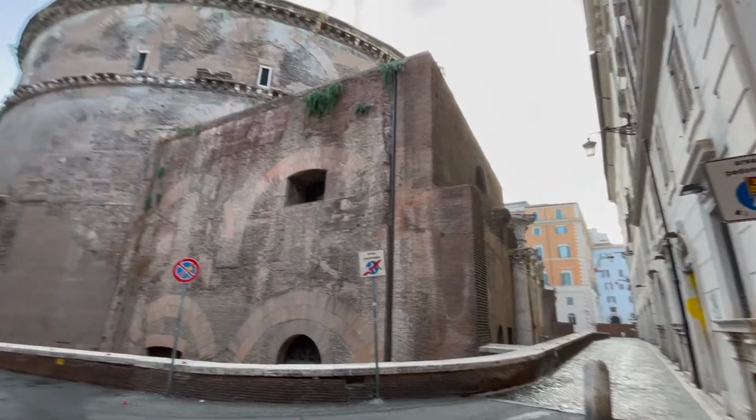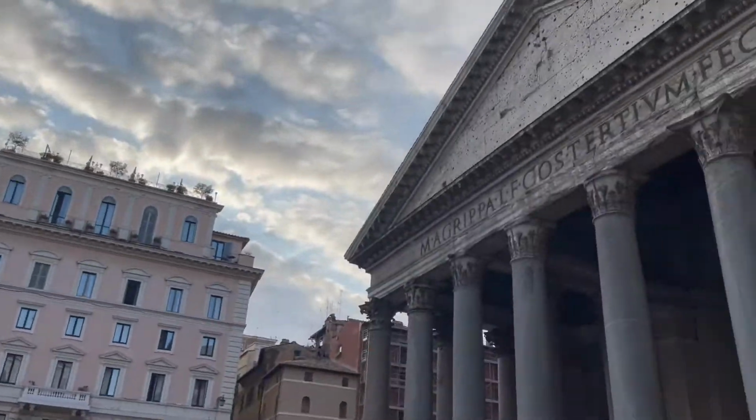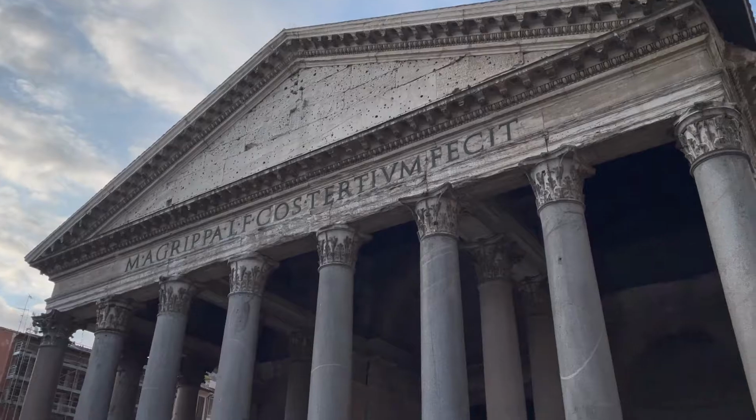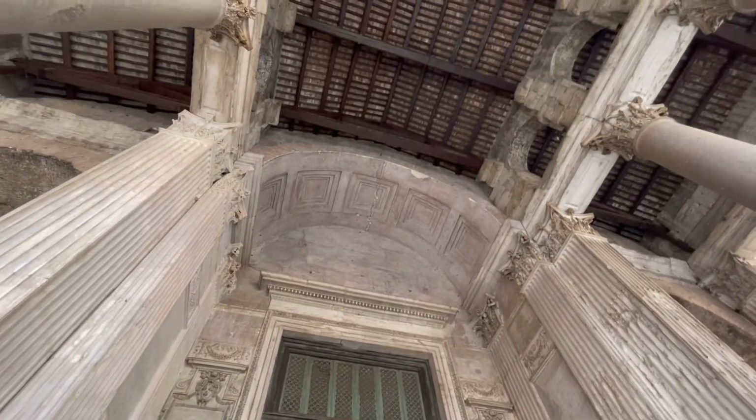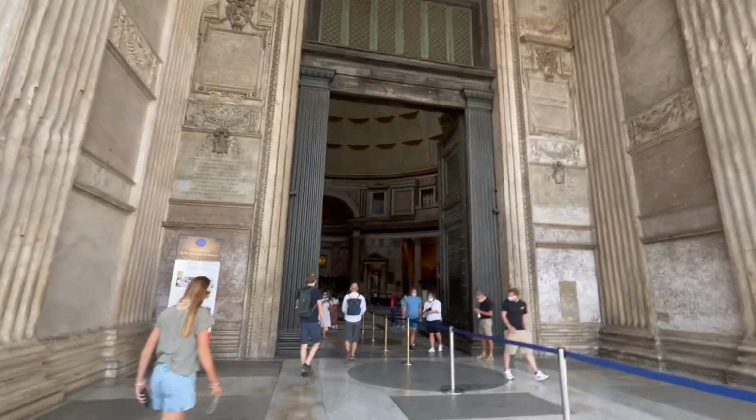The Pantheon was commissioned by Marcus Agrippa during the reign of Augustus and was originally dedicated to the Roman gods. In the year 609 it was converted into a Catholic church, which it has continued to service until today. It is now dedicated to Saint Mary and the Martyrs.